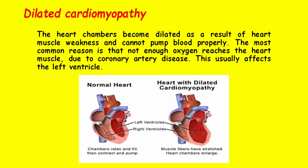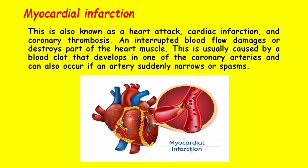The fifth one is the myocardial infarction. This is also known as a heart attack, cardiac infarction, and coronary thrombosis. Uninterrupted blood flow damages or destroys part of the heart muscle. This is usually caused by a blood clot that develops in one of the coronary arteries and can also occur if an artery suddenly narrows or spasms.